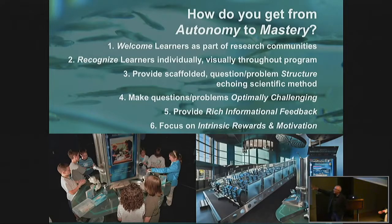We try to make these, and this is one that's tough, but we try to make these questions and problems optimally challenging. We have a very broad array of students, 5th and 6th grade students, coming to the Coen Center from all over the state of Maine with all kinds of capabilities, and that requires a certain amount of tweaking to the design and iteration in order to have that work well. There's a lot of informational feedback that goes on throughout each of these 17-minute activities. And then the other thing we really try to do is to focus on intrinsic as opposed to extrinsic rewards and motivation, per the research.